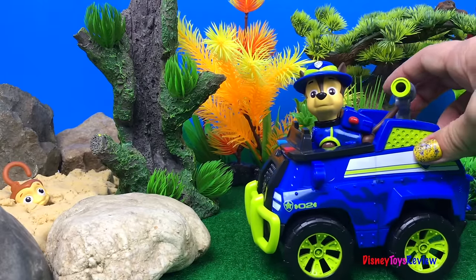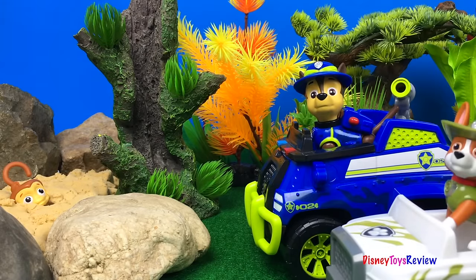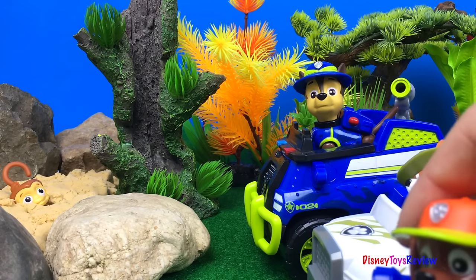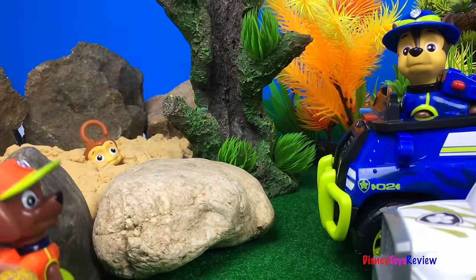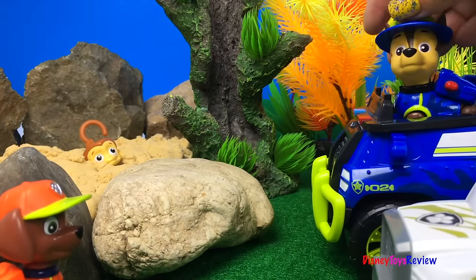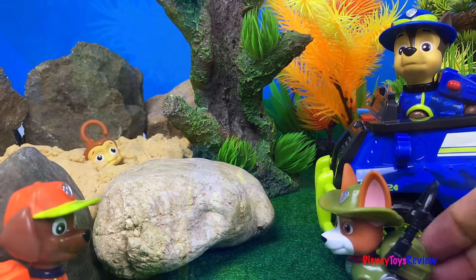It says she's close by. I still don't see her. I do. She's over there in the quicksand. Ah, quicksand. We gotta help her quick. Hey, Chase, do you think your net launcher will launch a rope too? Sure, I'm sure we could do that. Let's get ready to save Mandy.